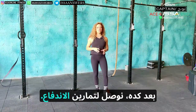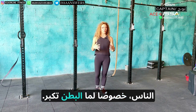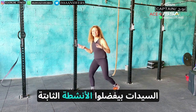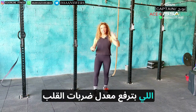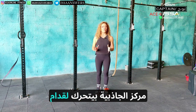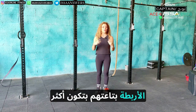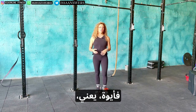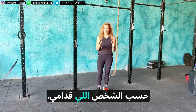Next, we get to lunges, and lunges are not so comfortable for everyone as their bump grows. As the bump grows, typically women prefer more static split squat type activity rather than lunges, which tend to get your heart rate up quite a bit. And remember, the center of gravity is shifted forward, so their whole balance feels a bit off. Their ligaments are more lax because of the hormone relaxin. So yeah, I would still put lunges in depending on the person in front of me.